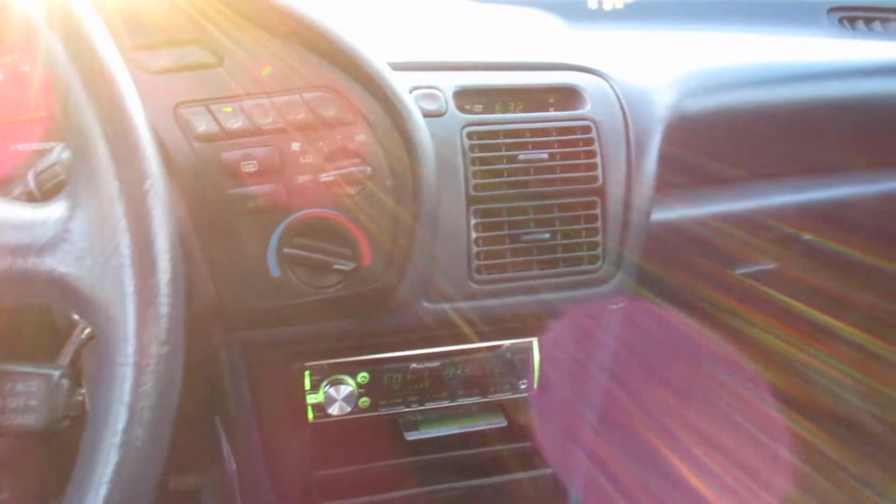Really been enjoying this car. It's a blast to drive. I have no complaints about it whatsoever.